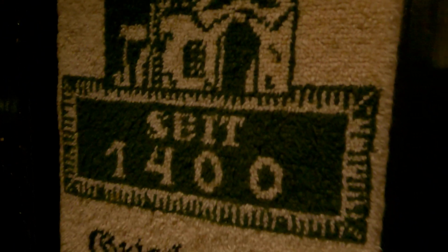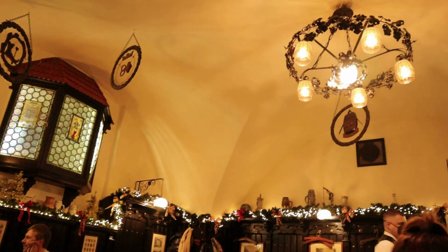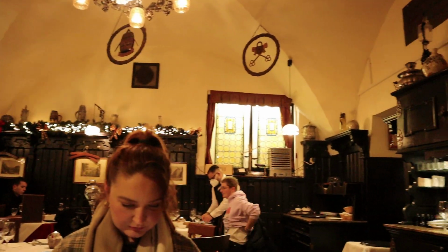Having dinner here at the oldest tavern in Vienna, at least the oldest standing tavern in Vienna, and that is called Griechenbeisl. I don't even know if I got that right, but it looks fantastic. The inside is decorated amazingly. It's absolutely a beautiful spot.